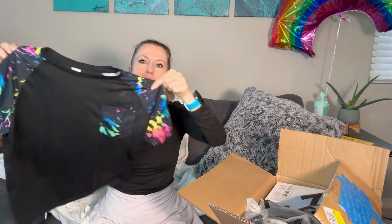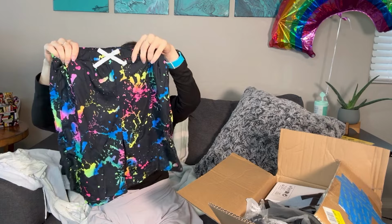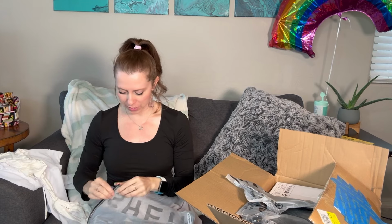So fun. This is also for my son. That'll be cute. He loves tie-dye stuff. And it comes with fun little tie-dye shorts. Okay, let's see. Here we go.